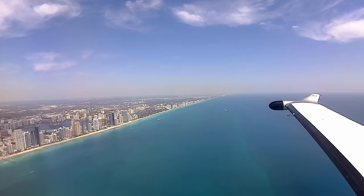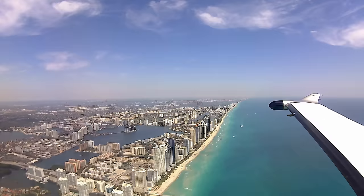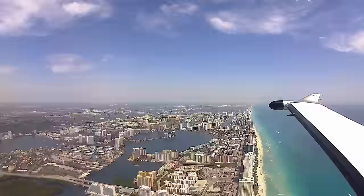Skyhawk 227 Bravo Hotel, turn right heading 330. That water looks amazing. Turn right heading 330, 7 Bravo Hotel. Approach, leveling at 4000, heading right, 2 miles to Jolin.